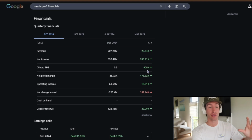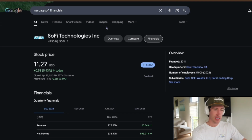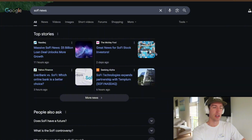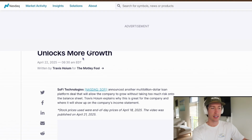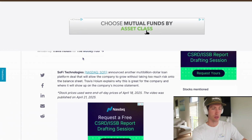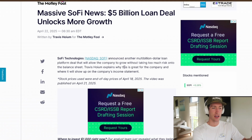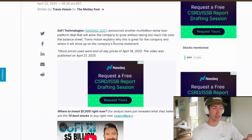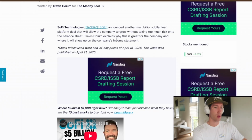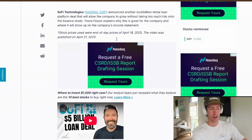Now, when we're looking at SOFI, the most important thing that I'm going to be looking at outside of the good financials is, okay, what catalysts do they have? So that's when we jump into the news. Now, there's a $5 billion loan deal that they just locked in today. According to the Motley Fool here, SOFI announced another multi-billion-dollar loan platform deal that will allow the company to grow without taking much risk onto the balance sheet. Now, you could see Travis Hoyam explains why this is great for the company and where it could show up.